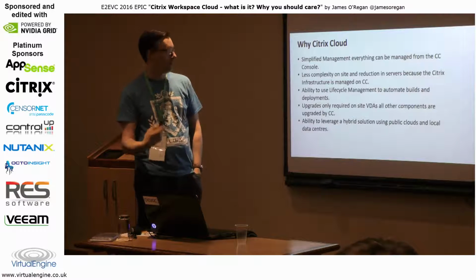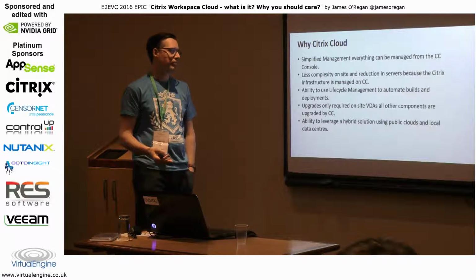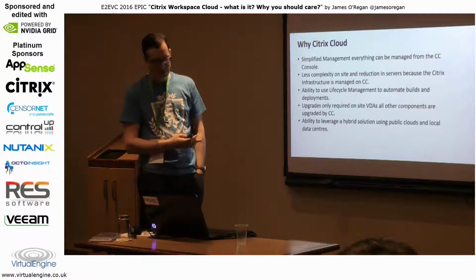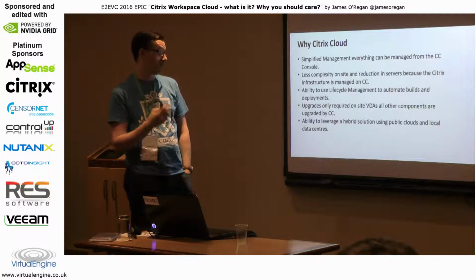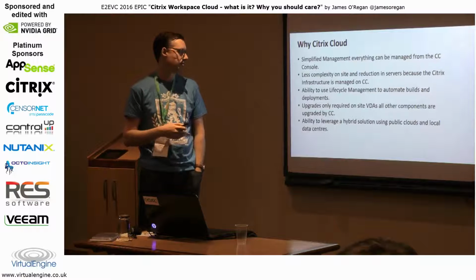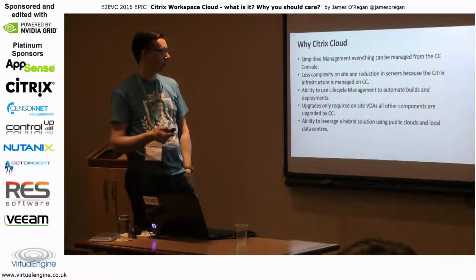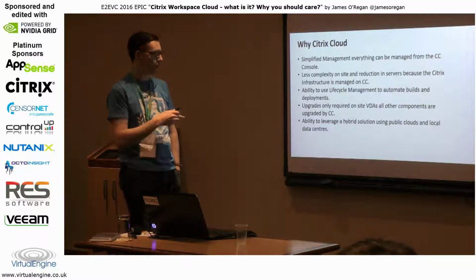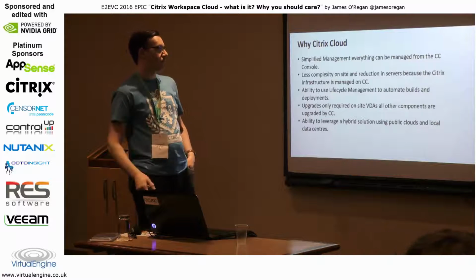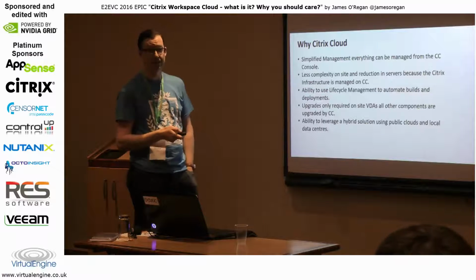So as I said, less complexity on site. You can reduce your server footprint on site as well, because of the way the infrastructure is managed by Citrix Cloud. You can use Lifecycle Management to automate your builds and your deployments. In terms of upgrades, it's only your VDAs. Everything else is upgraded automatically by Citrix, and as I said, you can use it as a hybrid solution using public and local data centers.